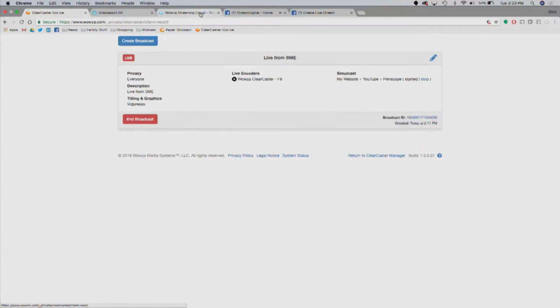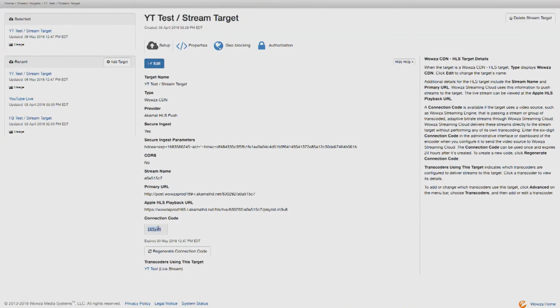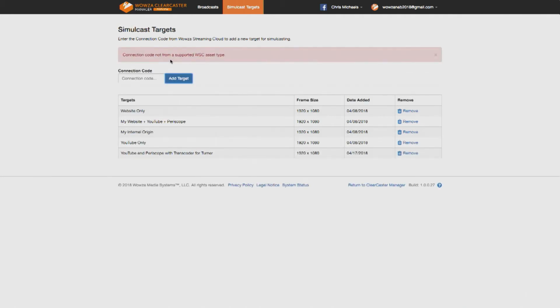All that's done through the Wowza Streaming Cloud, in which case I would go to Wowza Streaming Cloud. And if I wanted to add, you see this connection code down here for the stream targets that I've set up. In this case, it's a YouTube test stream and stream targets. I would copy this connection code from VidPresso, and then add it here as a stream target. I selected the wrong one because it's set up as an HLS push.